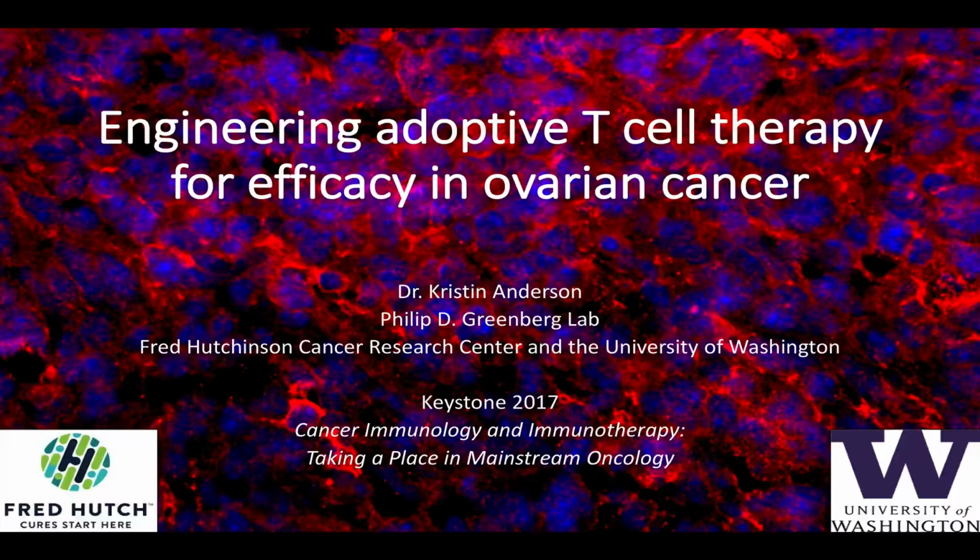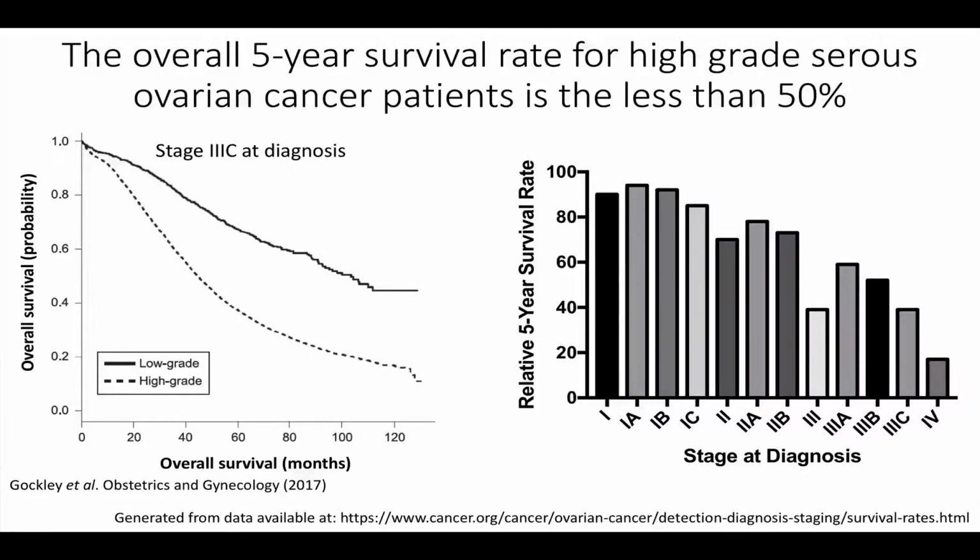When I joined the lab, my goal was to use these tools that we'd already developed to work on treatments for ovarian cancer. We initially picked high-grade serous ovarian cancer for several reasons. Not only is it one of the really aggressive types of ovarian cancer, and most patients who present with ovarian cancer have high-grade serous, but the current standard of care often only results in a 5-year survival rate of less than 50%. Patients who present with really advanced stage disease, which is the vast majority of patients, have a really poor prognosis and a really high recurrence rate.